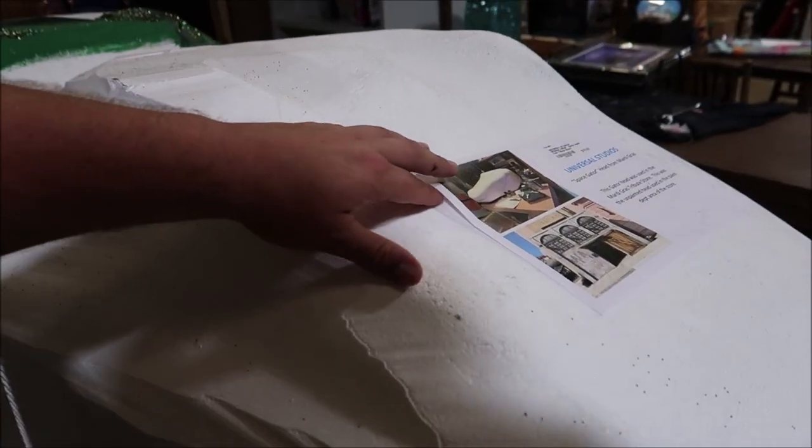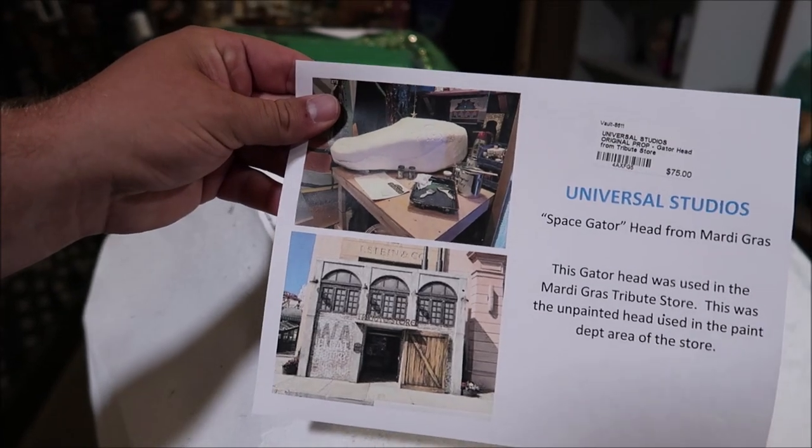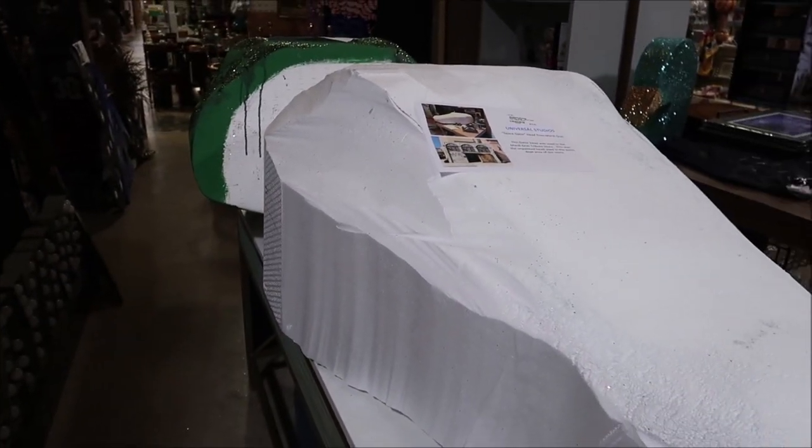And then looks like you just have another piece over here. Oh, actually this was used in there too. This is where they were designing everything. So you can get both. I also mentioned that they had some really cool Halloween Horror Nights props too.